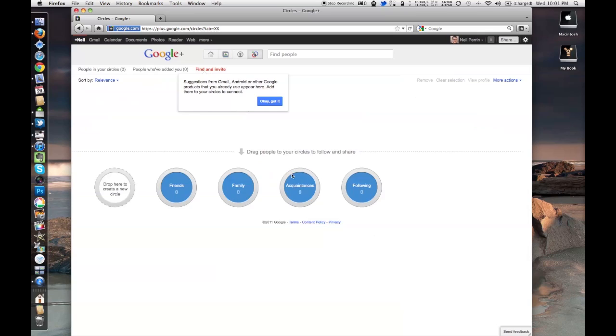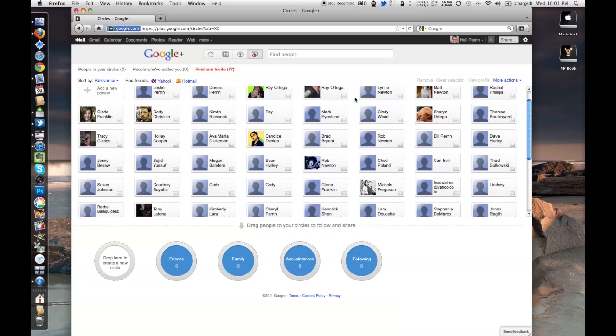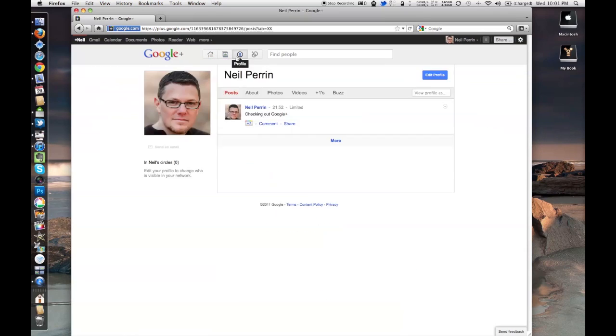So building your circles, this is where you're going to kind of drag and drop. And again, these are all people that are in your contacts list. So as you have Gmail contacts, you'll just drag and drop. Are they friends? Are they family? Are they acquaintances? And then you can also find friends with some of the other services, it looks like up here. So let's go back to home and photo, and then here's my profile.